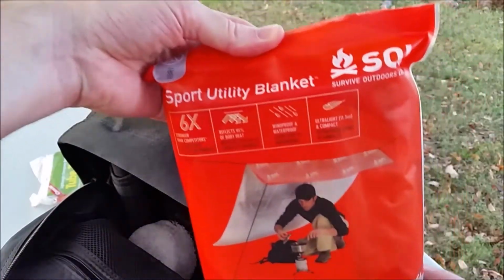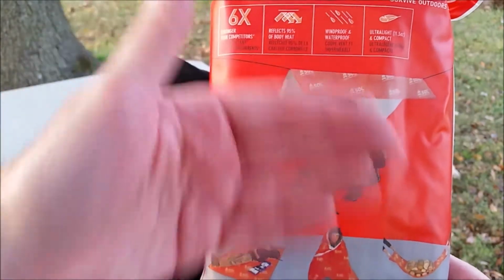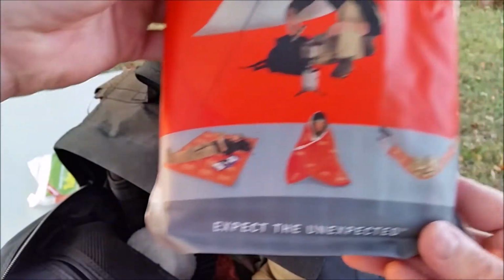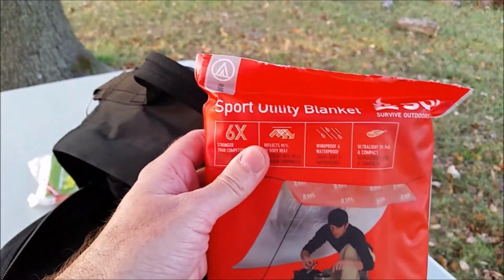This is the SOL Sport Utility Blanket. As you can see in the picture, you can make a shelter out of it. You can build a fire underneath it so that the silver reflects the heat back onto you. You can wrap up in this thing. You can lay down on it. You can make a carrying container out of it for carrying firewood and other things. Slick little device.